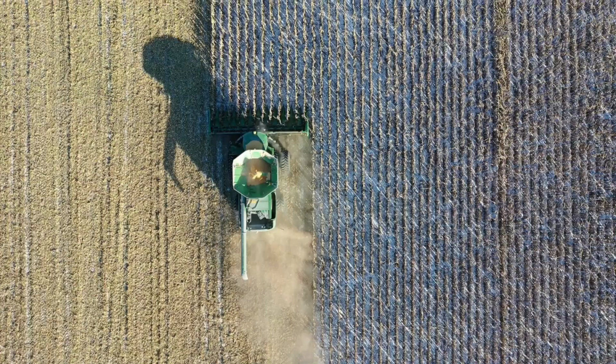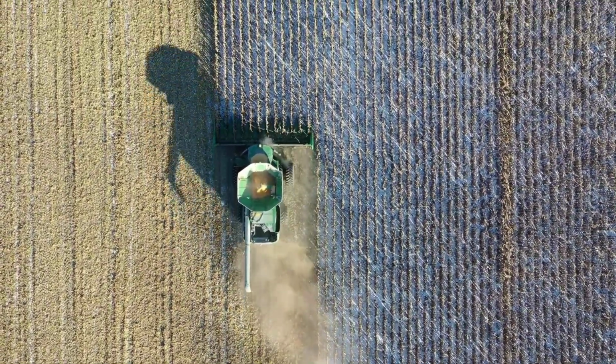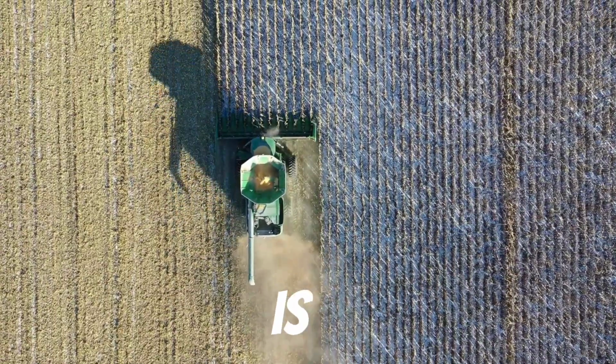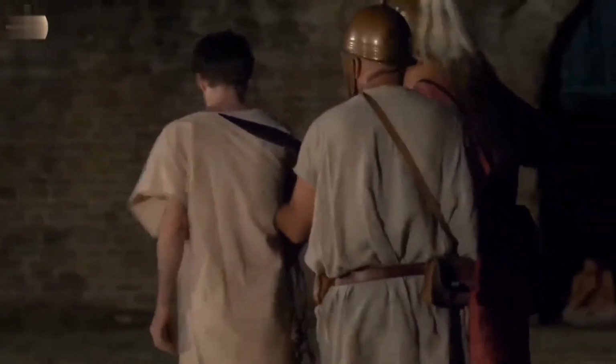The simple objective of these farms was to increase the number of slaves. Since records were frequently destroyed or concealed, it is difficult to determine the full scope of these practices. Now let's dive into the first fact.